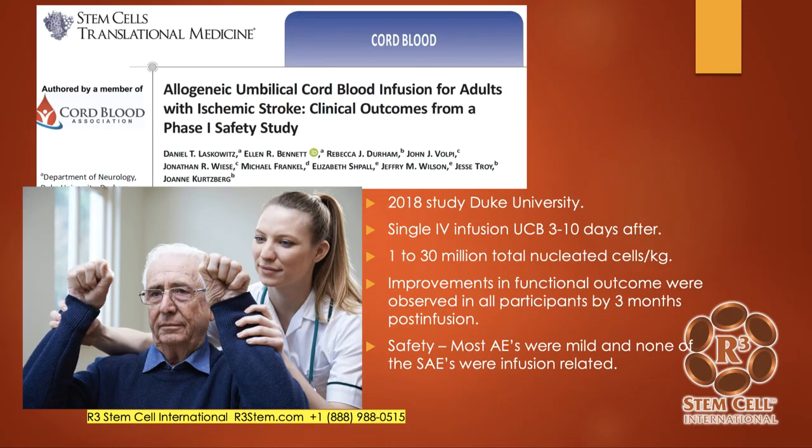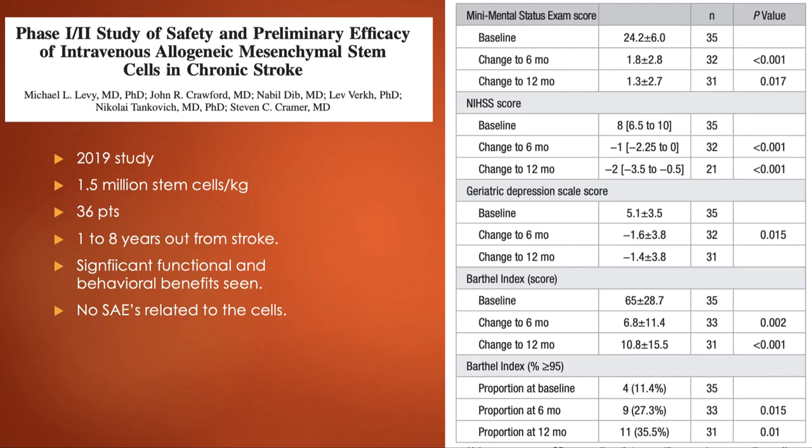This is a Duke University paper from a few years ago where they treated patients 3 to 10 days after an ischemic stroke with umbilical cord blood, up to 30 million total nucleated cells per kilogram. Now, that's total nucleated cells. Only a percentage of those, maybe 10%, are actually stem cells. They noted that they saw improvements in functional outcome in all participants by 3 months with just the IV infusion. They really didn't have any significant adverse events related to the umbilical cord blood. With umbilical cord blood, you don't have to do cross-matching or cross-typing. Patients tolerate those stem cell infusions well without any type of cross-matching or typing. They don't cause a rejection reaction.